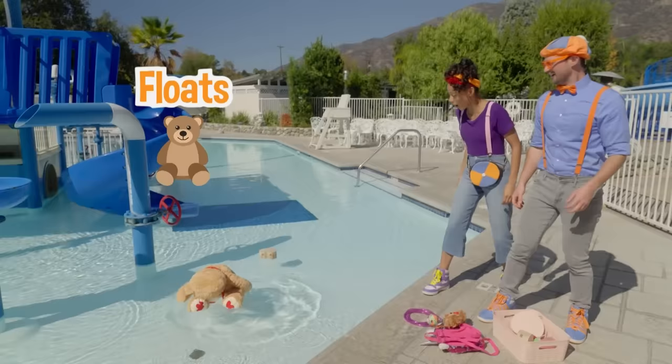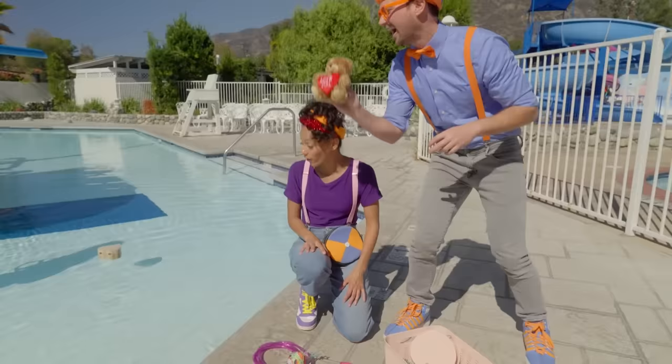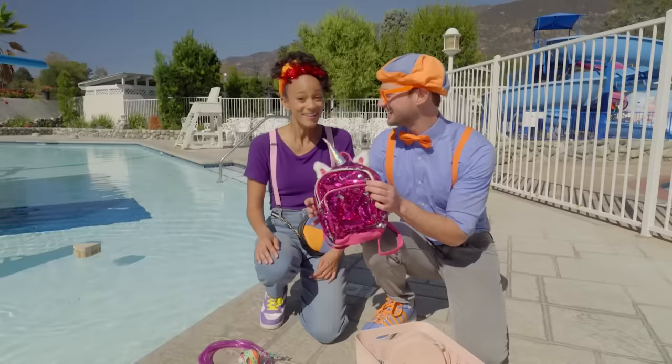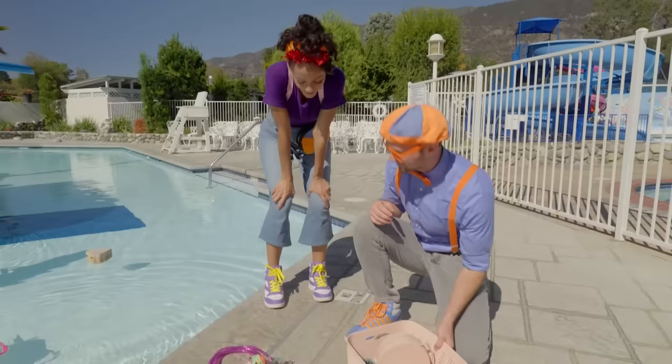All right. And look, the snuggly bear I found. Oh, so cute. I love you. Here we go. Woo! Wow! All right, let's see. Ooh, do you want to throw the backpack that I found in? Sure, I love this backpack. It's so shiny. Okay, here we go. Woohoo! Wow! It floats. That one floats too. Wow, so many of these things are floating right now.